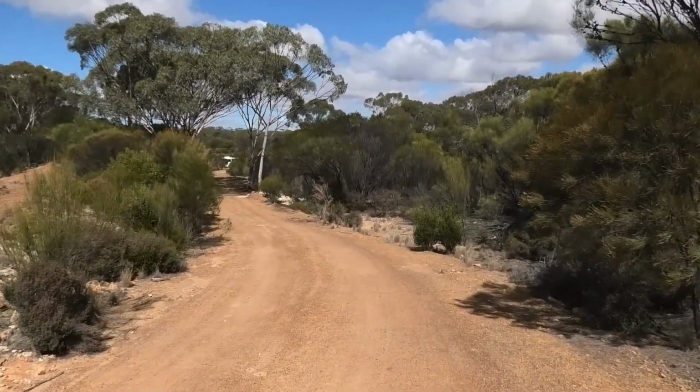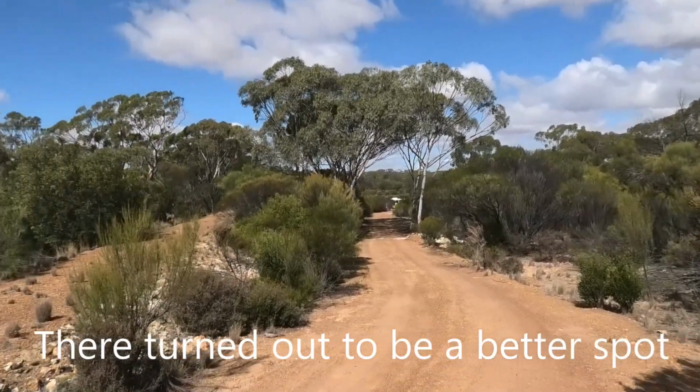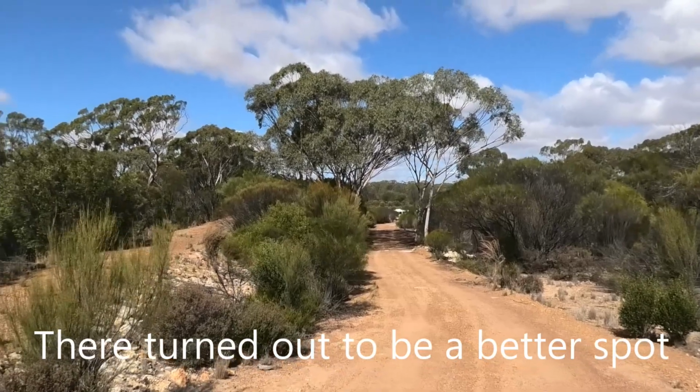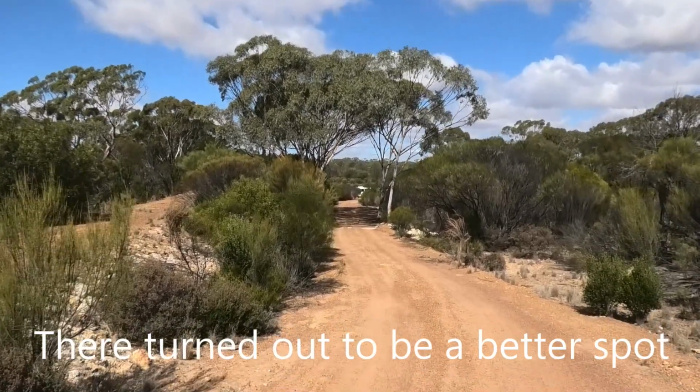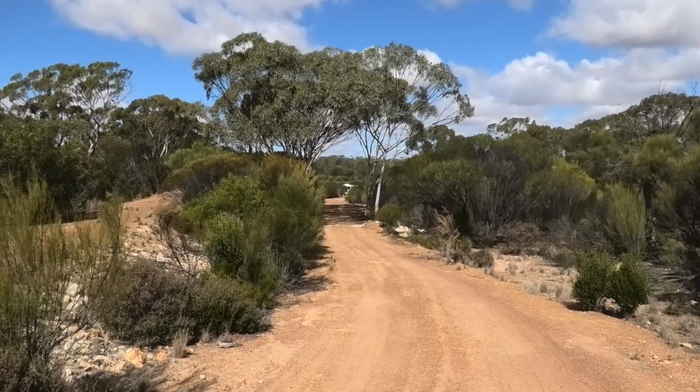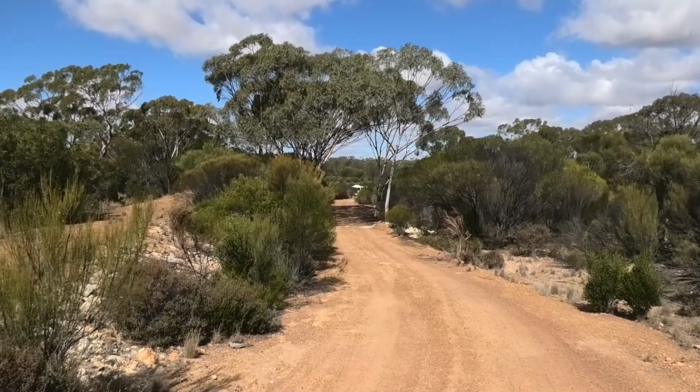But it's the only place that I can see that you're going to get a view of the dam. You can see we're just down the bottom here. And I'm going to try and level up. It's not a very level site, but that is the best spot, I would say, because you've got water views.